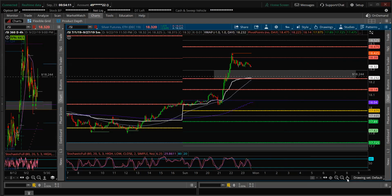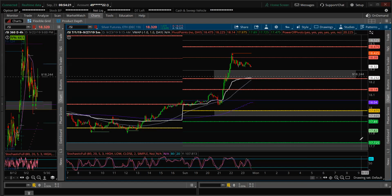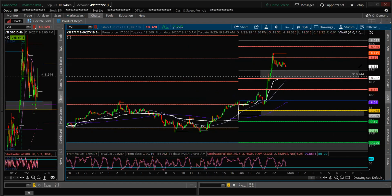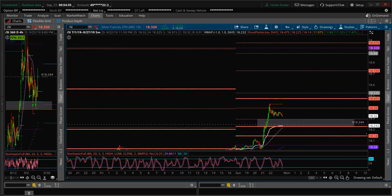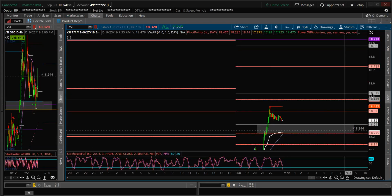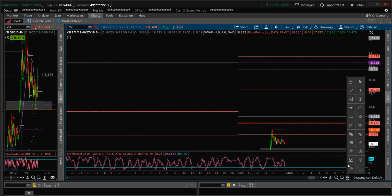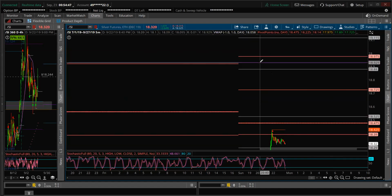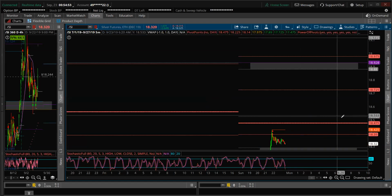And if it can't hold, this is the last line of defense right here. 17.90, 17.935, 17.975. If we can hold that, first resistance above it is 18.5, and above is this, gonna be the rough one right here, 18.88, 18.928.